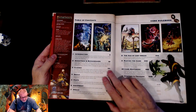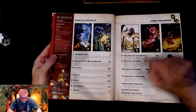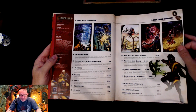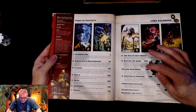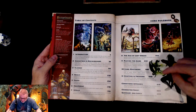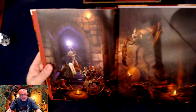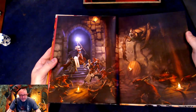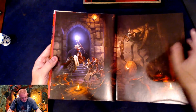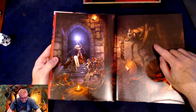So we have the introduction, ancestry and backgrounds, classes, skills, feats, equipment, spells, the Age of Lost Omens, which is the current age of their default world, playing the game, game mastering, crafting and treasure, the conditions appendix, character sheet, the glossary and index. And of course, look at that, two double-sided pages just to get you inspired with the nice artwork. Lovely artwork. There's some kobolds here, and some kind of big creature over here.